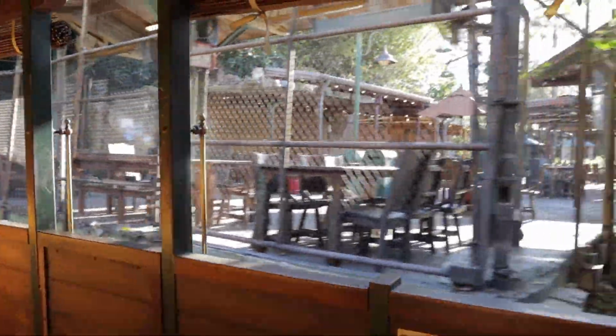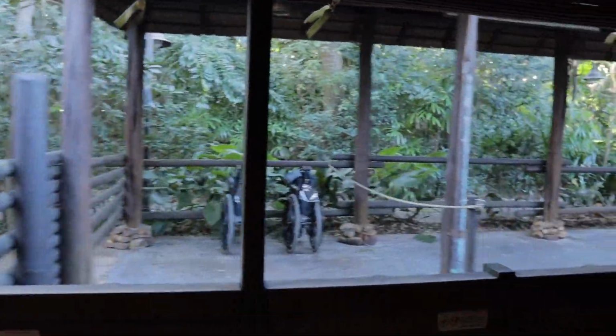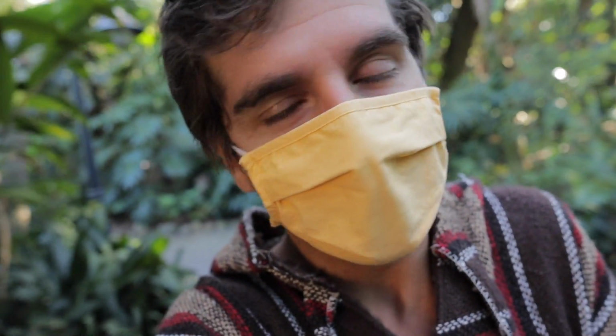Okay, so I am back on the Wildlife Express, about to pull back into this station. That was the fastest trip I've ever made to Rafiki's Planet Watch, but it was fun. Just getting to ride the train alone is a bit of a treat, so that was great. So Nomad Lounge, I have never been there before. I'm very hungry, so I will definitely get some sort of food there, potentially an appetizer. I don't even know if they're open. I guess I'll find out.